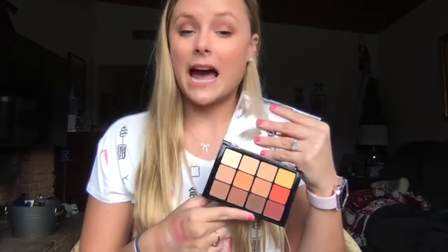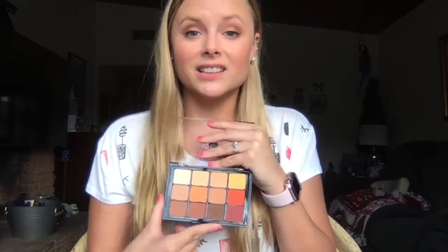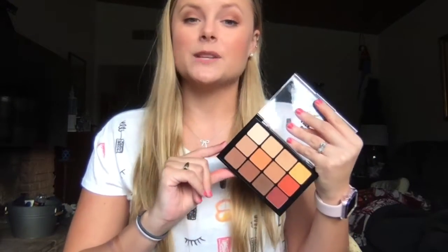This palette just came out like today or yesterday, sometime really recently, so I was happy to be able to pick it up because I love warm shades, and I used this palette. Other than the shimmery lid on my eye, this is the only palette I used on my eyes today. So easy to work with.